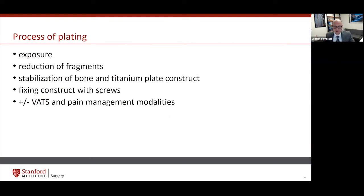Now, I'm going to transition for the last bit of the talk to talk about the actual process of plating and describe a couple of cases and unique things that we're doing here at Stanford. Now, the process of plating follows 5 primary steps. First, you have to obtain exposure. Then you reduce the bone fragments. Third, you stabilize the fragments with a titanium plate. You got to fix that construct, that titanium and bone plate construct in place with screws, and then perform VATS washout if there's a hemothorax and do any additional pain management adjuncts.